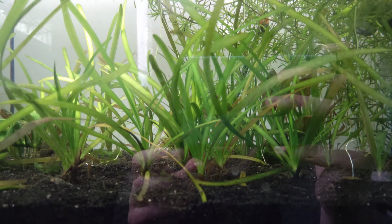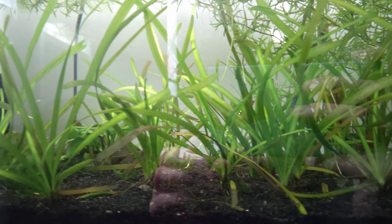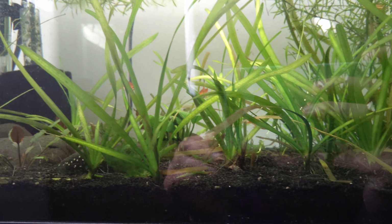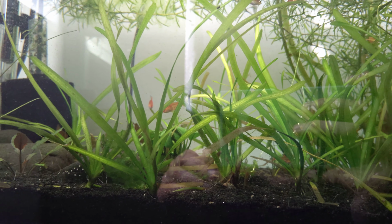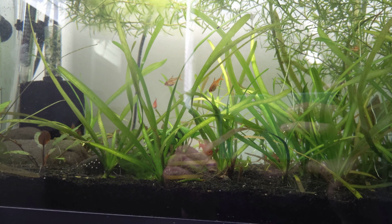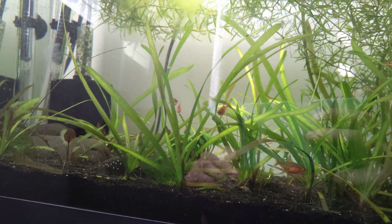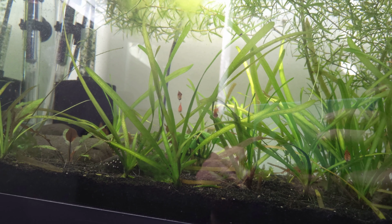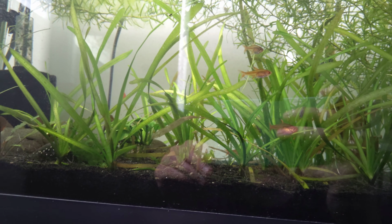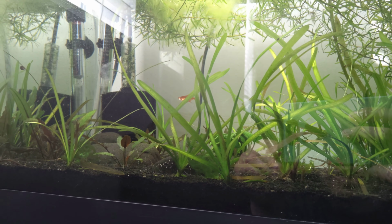Looking at my fish again today, so the new ember tetras have fit in nicely. All of them have colored up a lot. They still got a little ways to go. The larger ones have been kind of holding over in this corner. At least that big one right there, who's facing away from us, who just looks like a teardrop shape. It's kind of ruling that area of the tank.